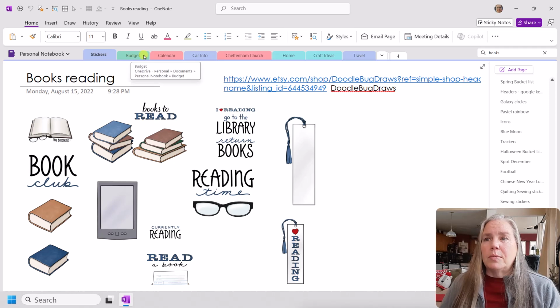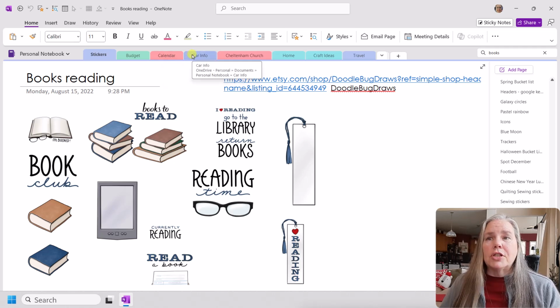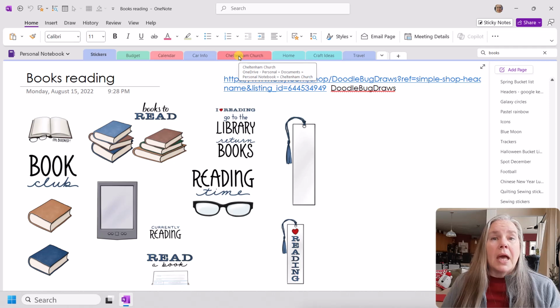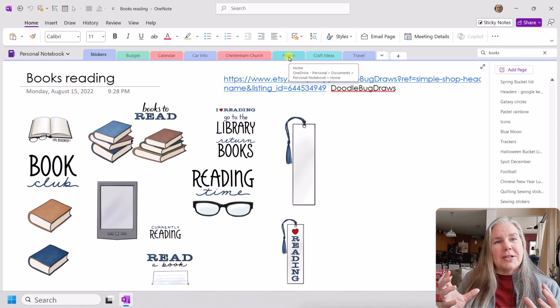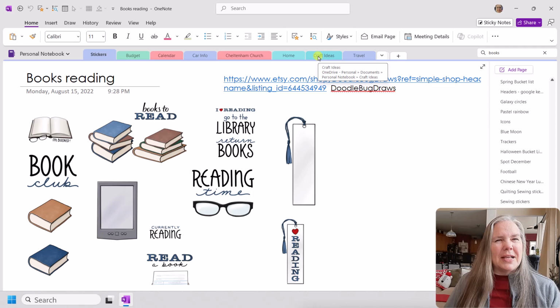And then I have some sections here for budget, and some calendar items where I collect different calendar layouts that I like. Some car information for when I have the car serviced or repaired, I kind of keep a general maintenance list for my vehicle. I started here with some church things and some home things, but as those notebook sections have grown, I have broken those out into other areas. Just like my craft ideas here, right now my craft ideas has things that you find on the internet that you think are cute, or something that a friend might give you that you think is cute.